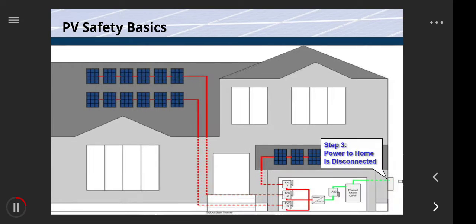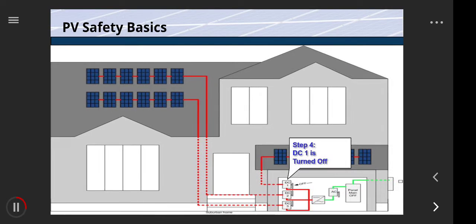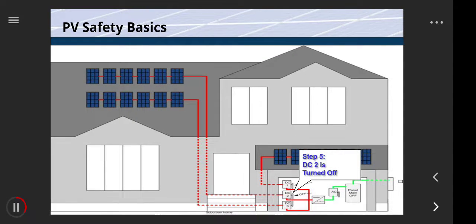The utility service has been disconnected. This interrupts the AC power to the home. DC disconnect switch 1 has been turned off and there is no change to the energized circuits. DC disconnect switch 2 is turned off and the circuits remained energized. All 3 DC disconnects have been turned off with no immediate change to the energized circuits.